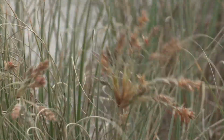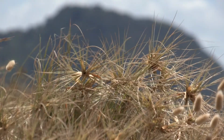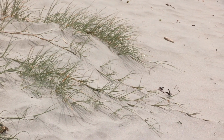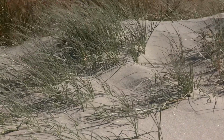Male and female spinifex plants look very different from each other too. Those spiky seed heads belong to the female plant. Just like pingao, the spinifex also grows those long runners across the dune to help it spread out. It has tall leaves that trap the wind-blown sand.